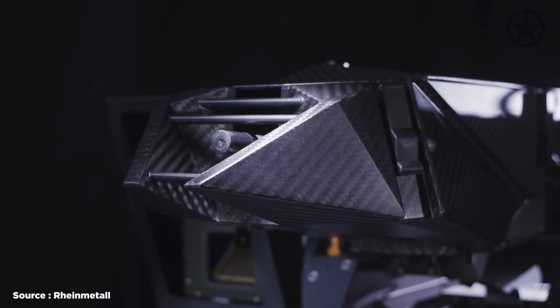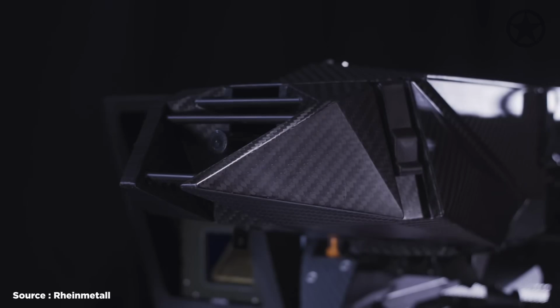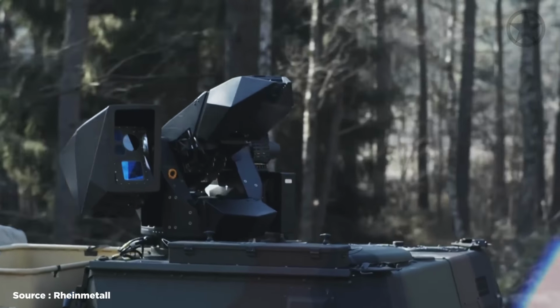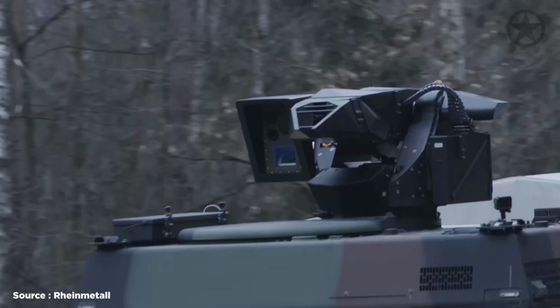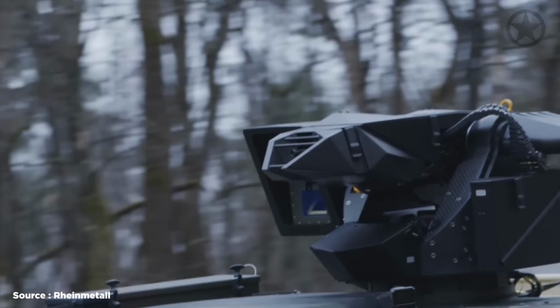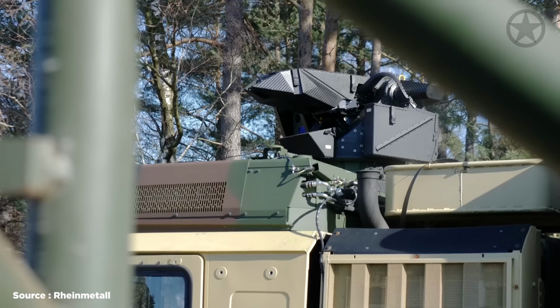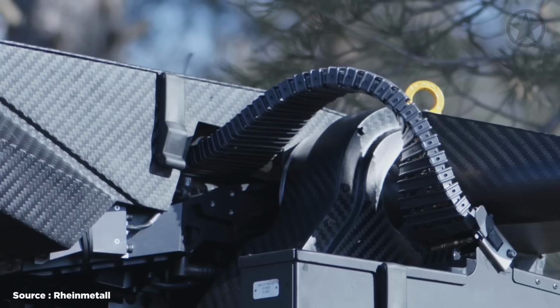While not necessarily a secret, the Panther sports a brand new remote-controlled weapon station called the Natter. The Natter is a 7.62mm machine gun with an all-around view of the tank. While the Natter could conceivably be used to help defend the tank against infantry attacks, its primary purpose is firing 7.62mm bullets against threats from above.